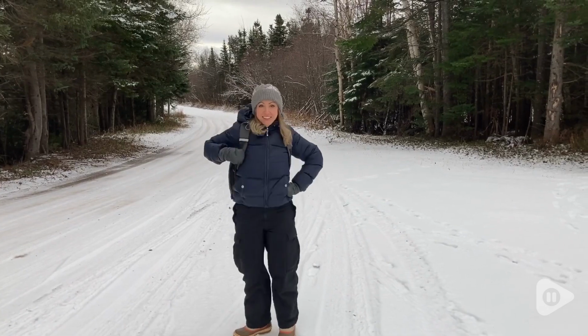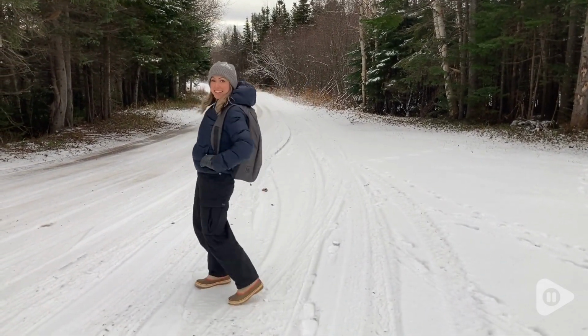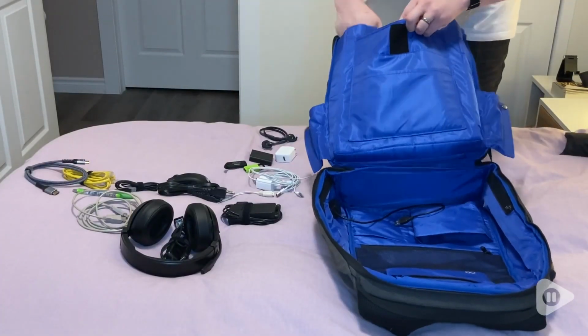It's really comfortable to wear. It feels like it's just hugging your body when you have it on. It has really durable, nice cushion straps that feel really secure and snug.